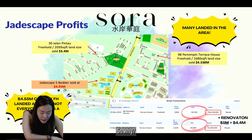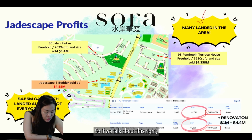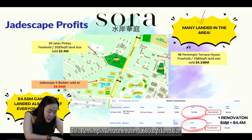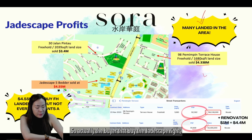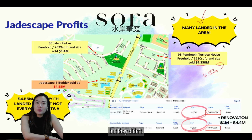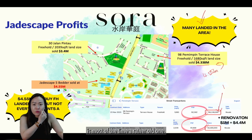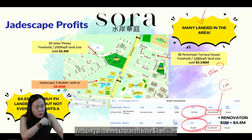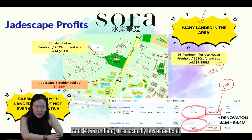Okay, so like I mentioned, there is a lot of landed in this area. So if we talk about this, right, this Pemimpin Terrace House, 1680 square feet land size, sold at 4.238. So actually the buyer that buy the Jadescape, right, buy at 4.55 million. They could easily buy this at 4.338, but they didn't, because the 4.338 is most of the time a rather old one, and they also need to at least have 1 million of cash on hand for renovation, okay? And 4.55, I can actually buy a freehold.